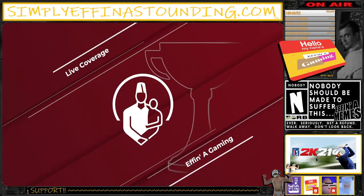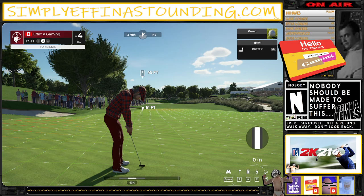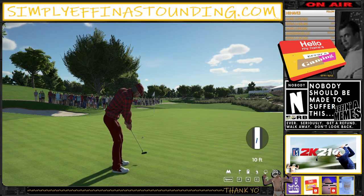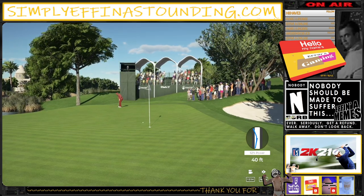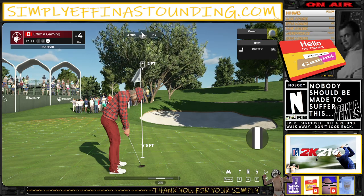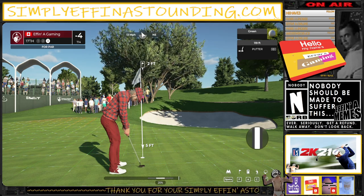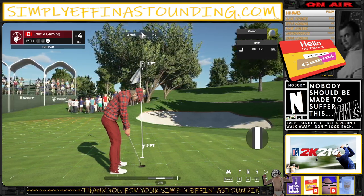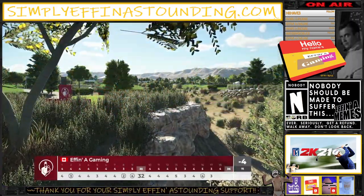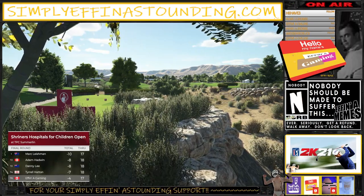Handy out of the bunker there. A chance for the top 10 here if we can make this. Oh, just missed. If we can make this one, it's for par. Well done. He's in a share of 15th. Moving down the leaderboard, Luke, never a good thing.